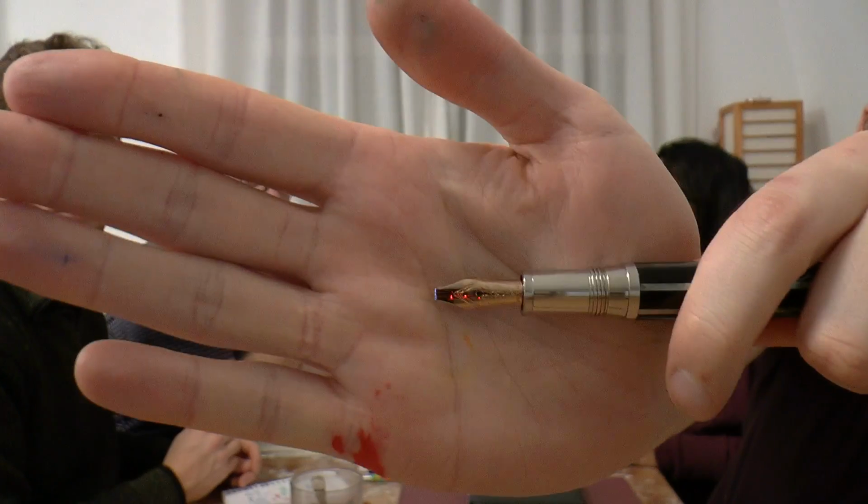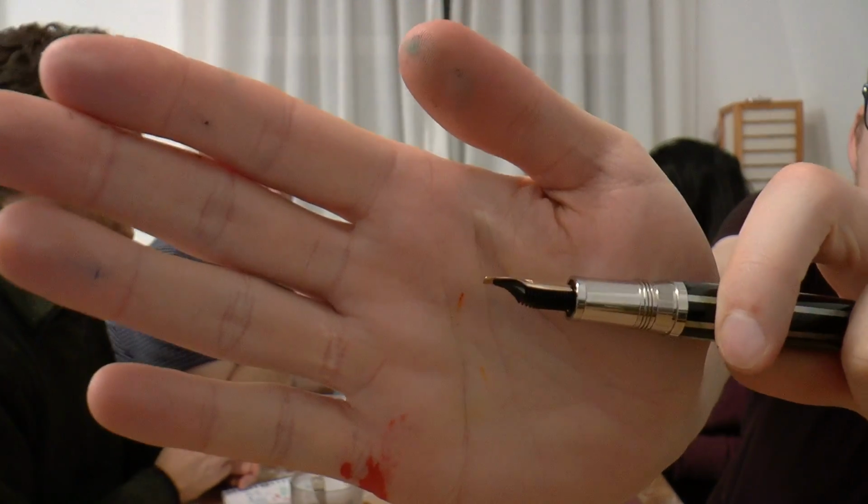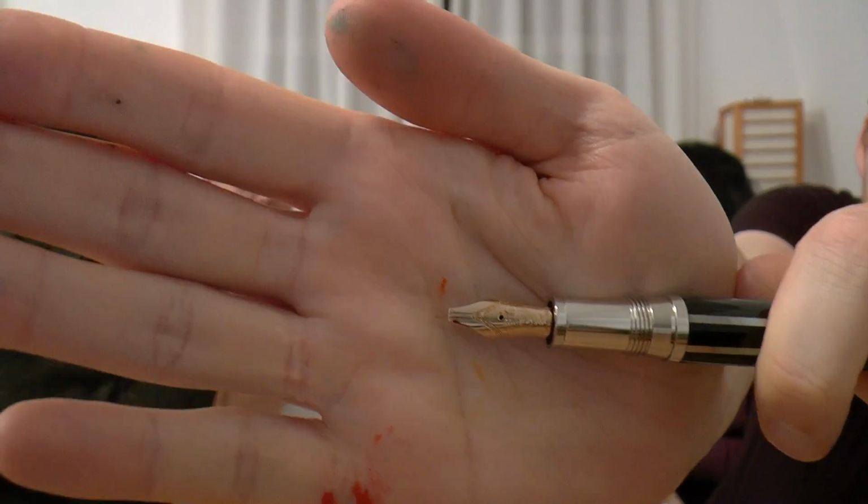And they do this every year. I think the next year was like the Masters of Firenze. And I think now it's like an alligator one. I need to see the nib on that. Yes, that's the same as this. They put a different nib on it, a bespoke music nib.